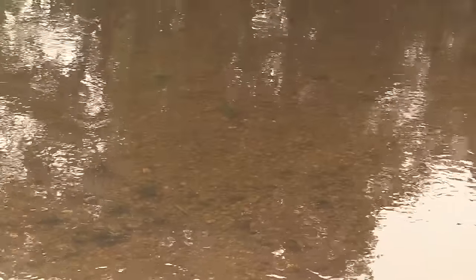Water clarity is pretty good though. It's all clear still, it's just volume of water, fresh water coming down. It's not coloured. Oh, here comes the enemy.